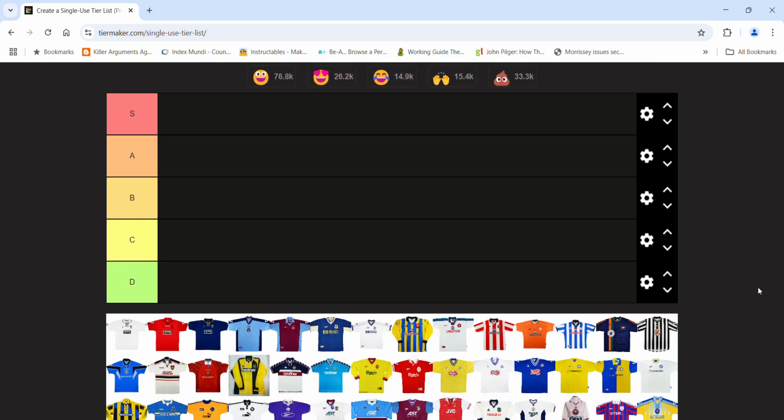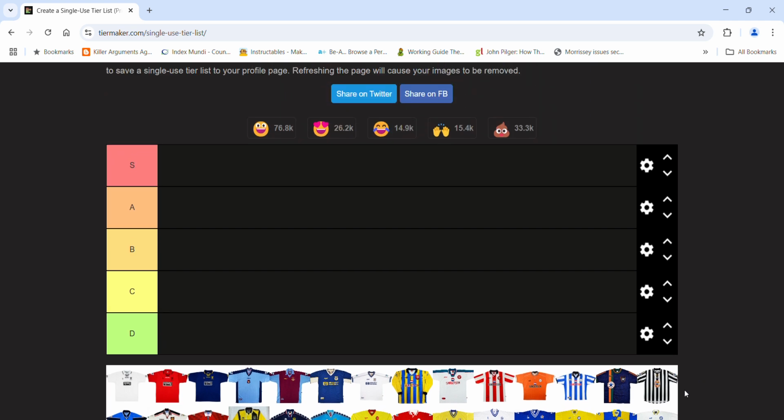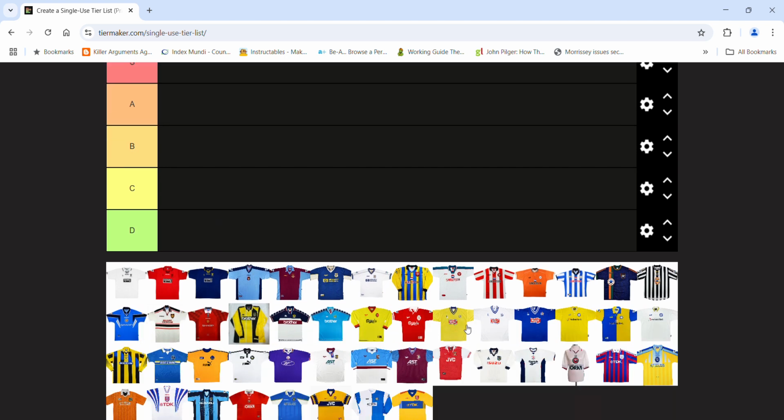We're up to the 1997-98 season of Premier League kits now. You can see there's some wild design choices out here, so without further ado, let's get stuck in. Okay, so the Arsenal home kit didn't change, so that will go into A tier where it was last time.